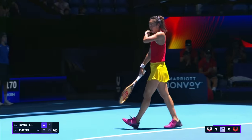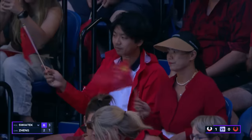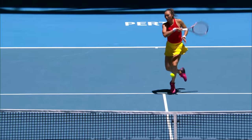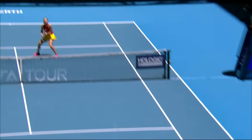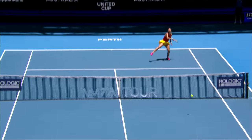Good hold. Game, Team China. So Zheng gets on the board and breaks that streak of 9 consecutive games from Swiatek. Yeah, I felt like a couple of these points, and look at this forehand as well. Look how she gets under and over the ball beautifully. It's not too flat, which is what makes the ball just dip in a little bit, have a little bit more height trajectory.